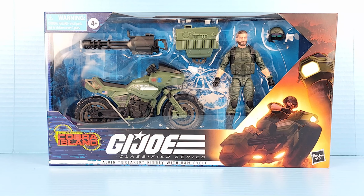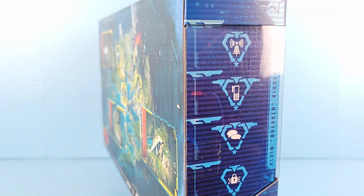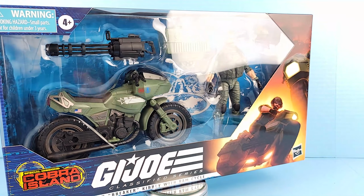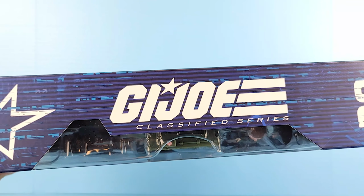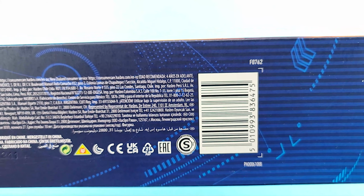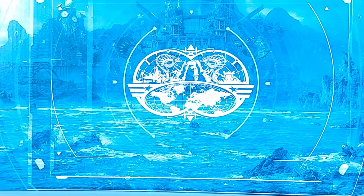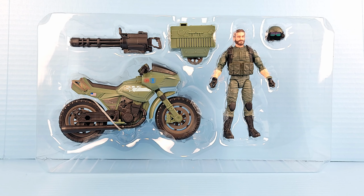Let's go ahead and take a look at the box. Top of the box has a small peekaboo window. Bottom of the box has legal jargon and a UPC code. Here it is if you need it. Nice big backdrop. You can do a whole group photo. Yo, Joe! Alright, he's propped up in this plastic cage. You've got the bike, you've got the side gun, you got Breaker himself, and you got a helmet with what looks like awesome multicolored shades.